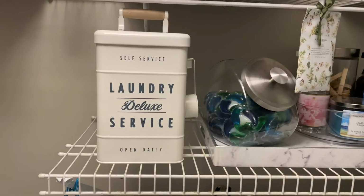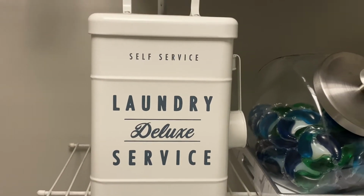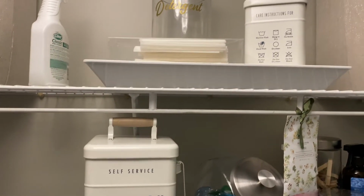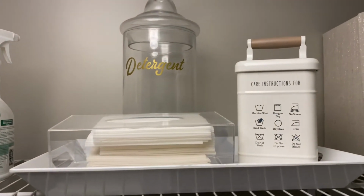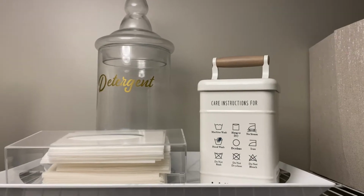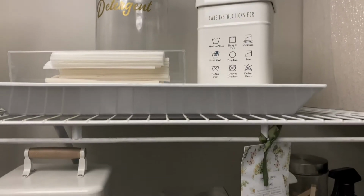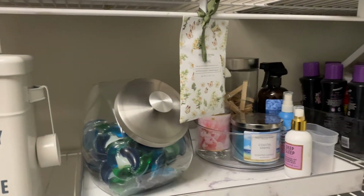You can use them for multiple purposes, but I use mine to store my OxyClean or my Nellie's powder to keep my things nice and crisp and keep their color the way it's supposed to be. The one up top I use for a lint bin, but you can use it to put clothespins in it, whatever works for you. As you move through, you can see I also store my pods there.